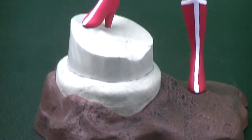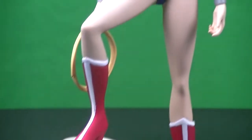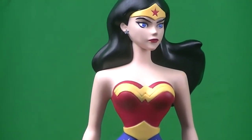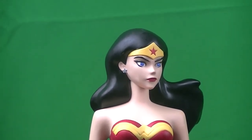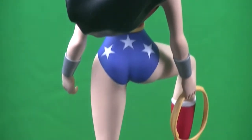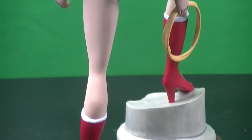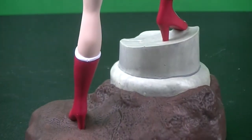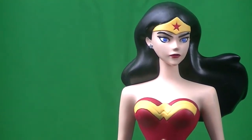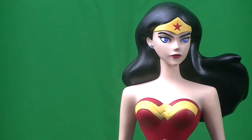I should have also said that between her legs, and not that I was just trying to be a pervert and look at her in there, but between her legs, there is a little bit of a paint issue. I'm not sure what happened. Maybe the guys who painted her got a little nervous when they were trying to do that area. But yeah, there's a little bit of a mess up there. But the rest of the figure is actually pretty good. It looks how it should.